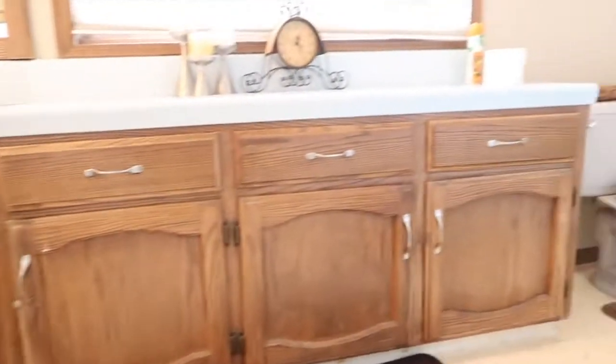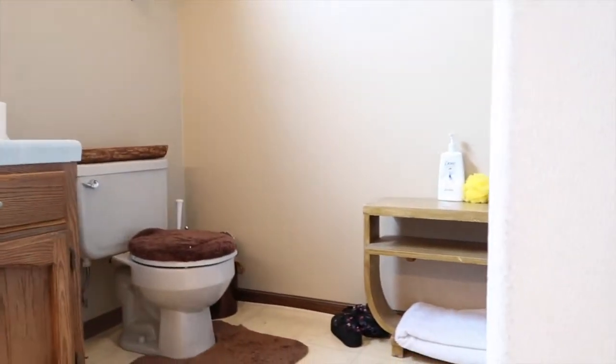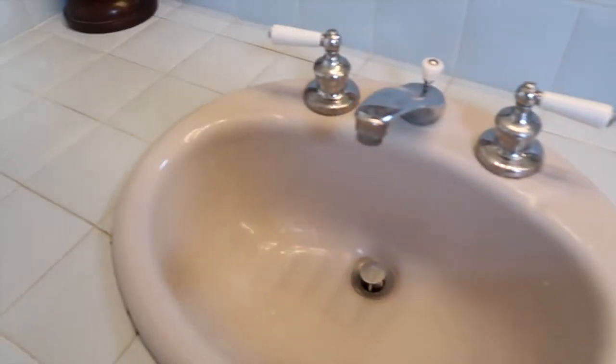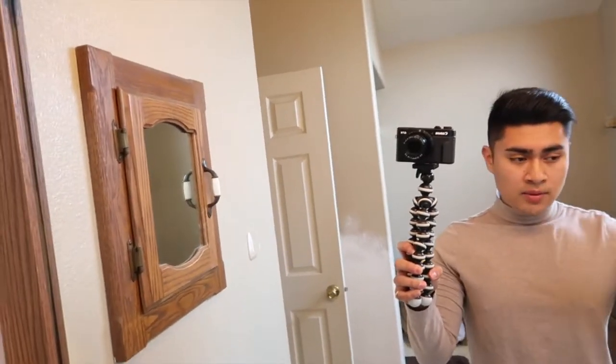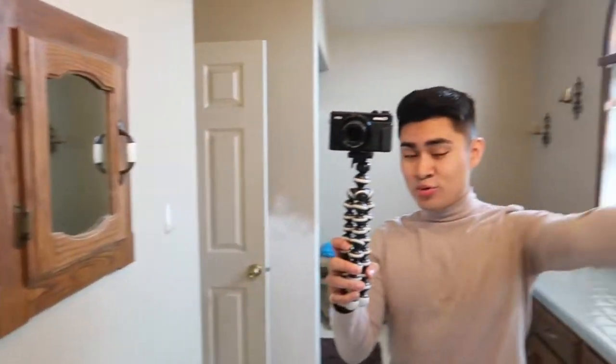So this is the second floor right here. First up, the bathroom. This is my personal favorite one. We have the bathtub right there where we take shits. This is my personal favorite one because it's obviously bigger. I like the way it's set up and everything, and let's show you guys more.